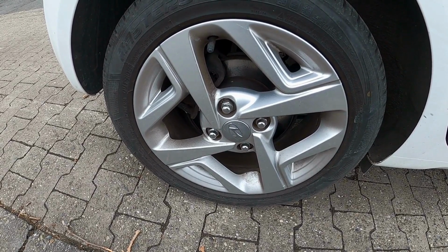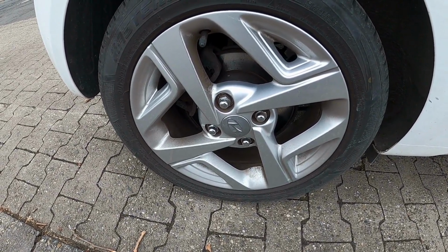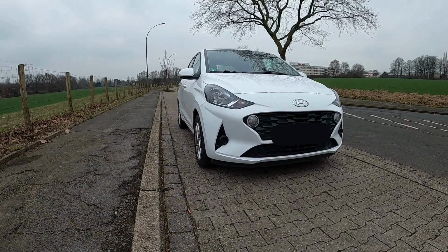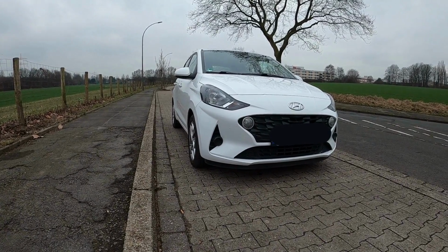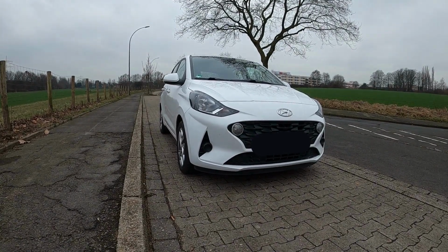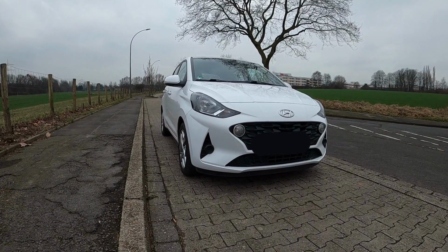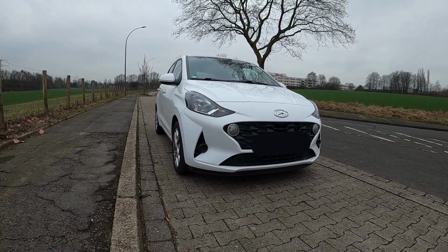The mechanics at my Hyundai dealer said it's normal, not only on the i10, on other Hyundais too, because the rear brake discs have a high iron part in them, and because of that it easily rusts on the disc. But apart from that, I think it's a very good car and it's the best car in its class. You can get more car for your money if you are searching for a car with good entertainment, with things like heated steering wheel, heated seats, Apple CarPlay and all the good stuff, and you don't have that much budget. I think it's the best choice at the moment.